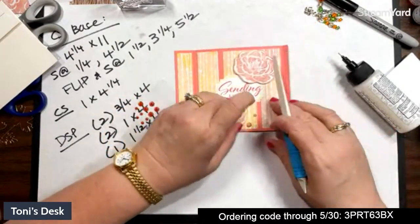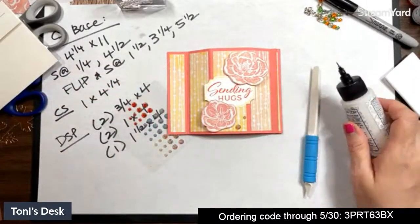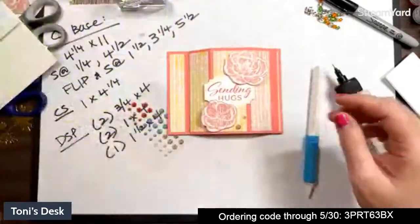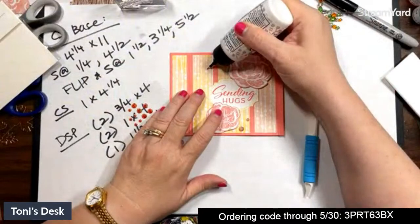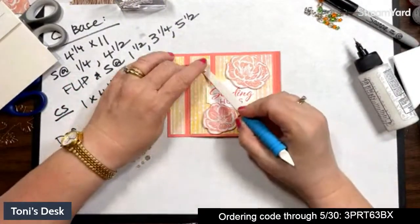Nice. I could just fold this down. And you could go off to the side with your gems, like I did here all over with the butterfly one. And that's cool too. All right, let's put one right there. And we might as well do a big one.